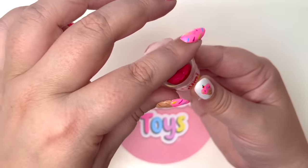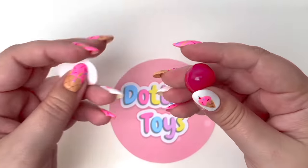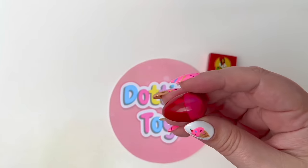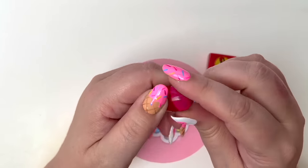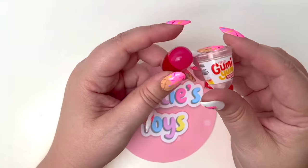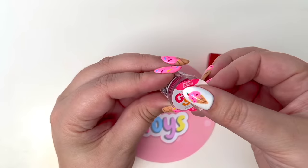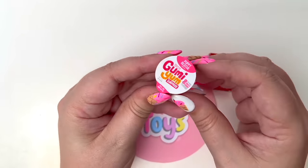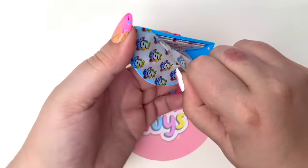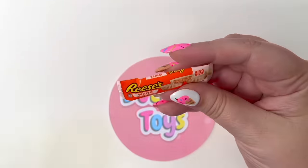Oh my goodness, what is this? Okay. Let's go ahead and see if we can open up this little egg. All right, so the egg is sealed, but what a cool piece. I love it. Actually, it looks like you can go ahead and seal this back up. This is so neat.